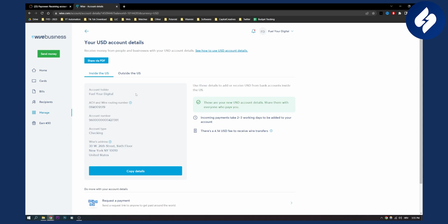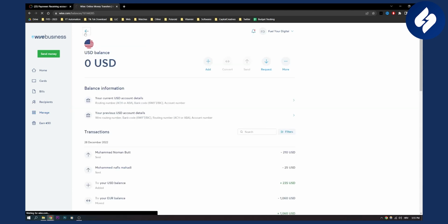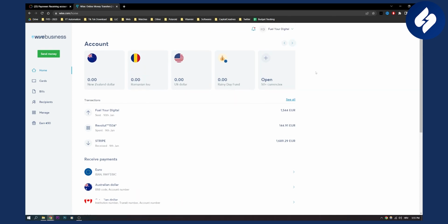I can connect these details to ClickBank or any other platform, let's say Fiverr, because with Wise you will have bank accounts in multiple countries just by owning a Wise account. So I have a couple of bank accounts here in Canada, in Australia, in UK, in USA, in Romania. So you can create accounts and you can open currencies, which is really great.